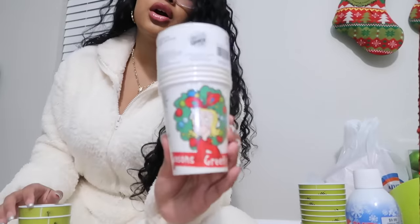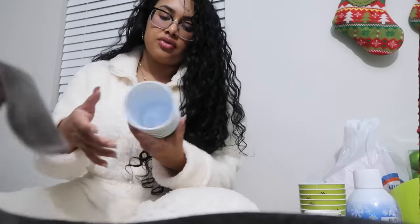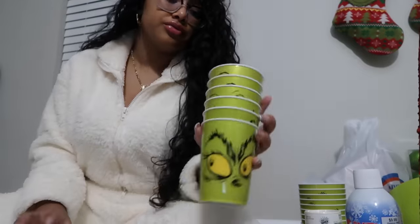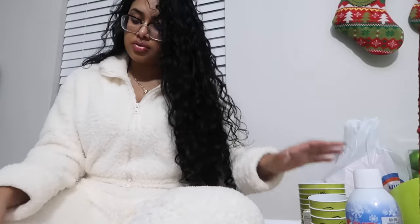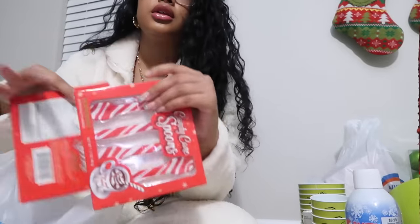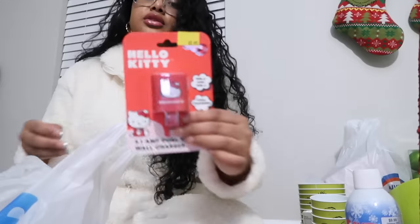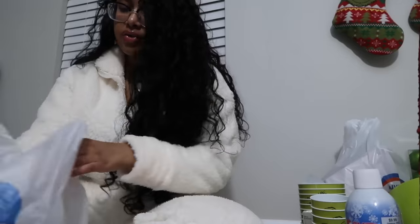I got these for the cocoa bar. I don't know, I just thought it was cute. I got these cute ones with a movie night as well. I just got a few. I don't know what we could use them for, some little drinks or something. From Five Below, we got the candy cane spoons. I got Tammy this Hello Kitty charger port. We got the extension cord because we needed to add it for the top part of the Grinch tree.